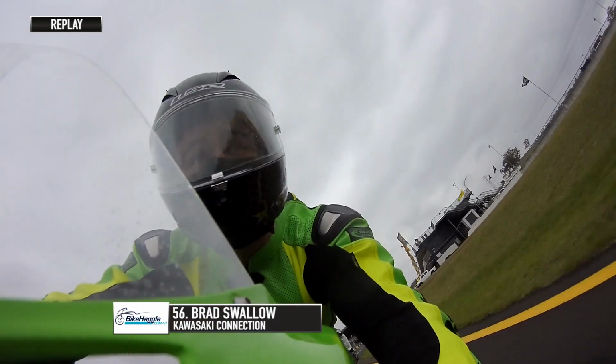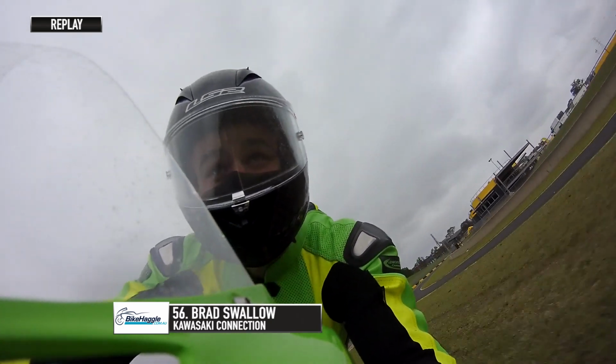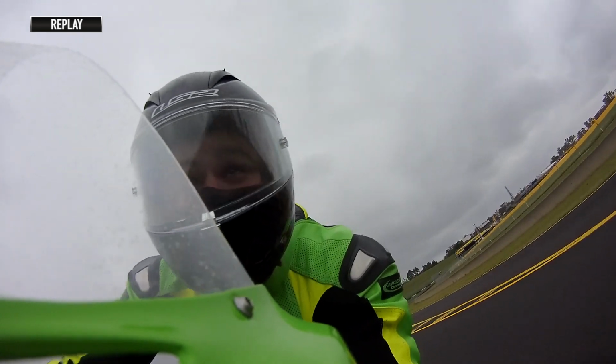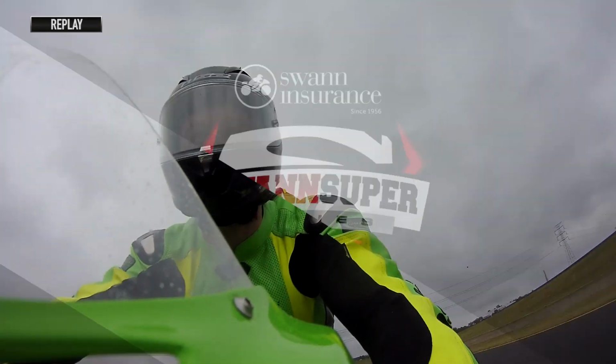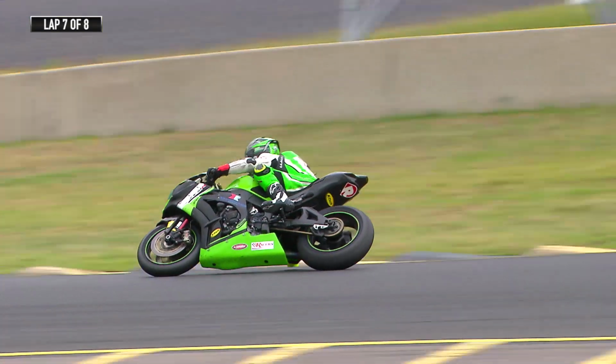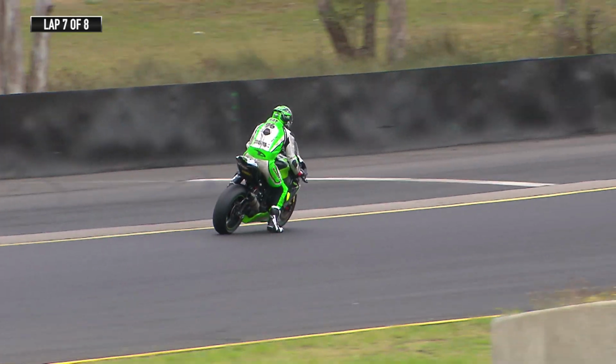Here's a replay on board his Kawasaki, and you can see how quickly he backed off through turn 1. If you look really closely at the windscreen of his bike, you can visibly see plenty of raindrops, which can only mean he did it purely in the interest of safety. We have Brad Swallow on the Kawasaki Motorcycles Australia Kawasaki Connection ZX-10R in 2nd place.